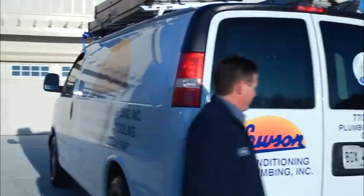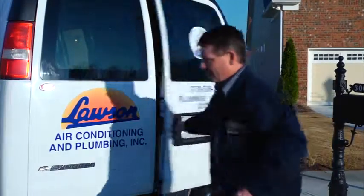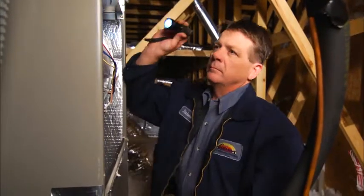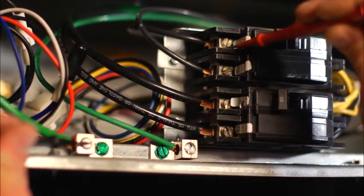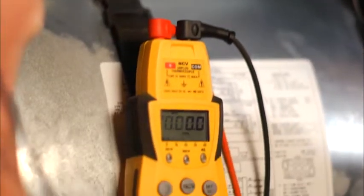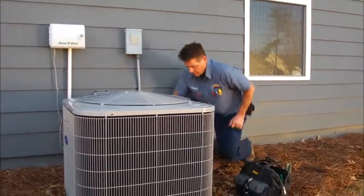HVAC system manufacturers recommend that you have your system professionally serviced twice a year, in the spring before cooling season and in the fall before heating season. At the very minimum, you should have your system professionally serviced once a year. A thorough inspection will include things like tightening all electrical connections, lubricating moving parts, checking all controls, cleaning and adjusting blower components, and checking refrigerant and adjusting it if necessary.